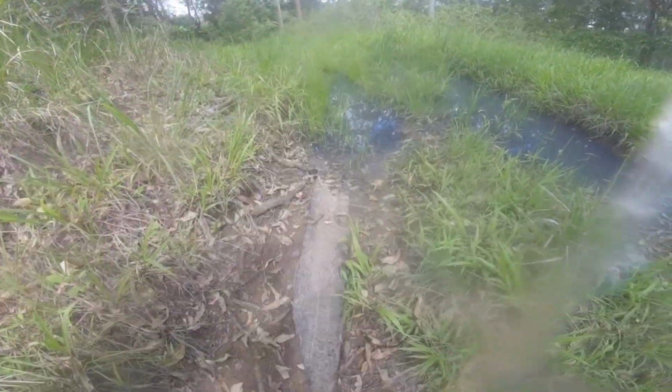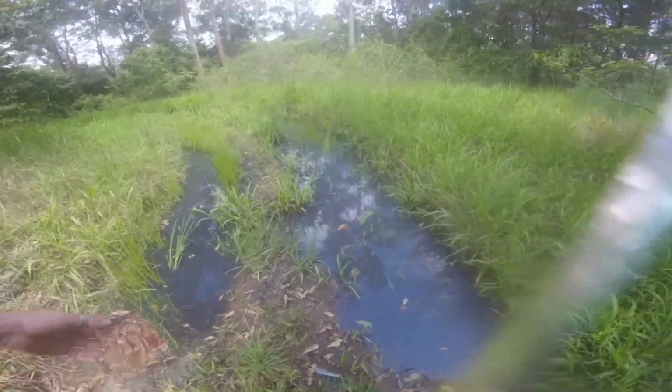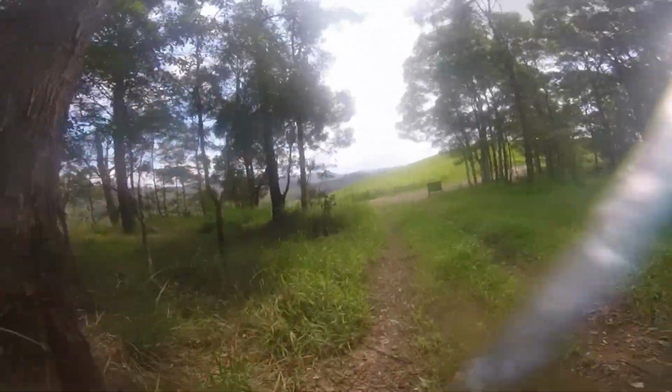Someone's lost their retread. A little bit of plastic rubbish, a can. People have just bogan'd through here in their Forbies. Well, we're out. This is Buckley Road.